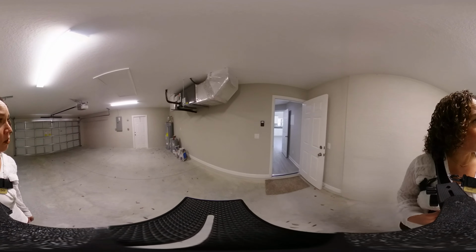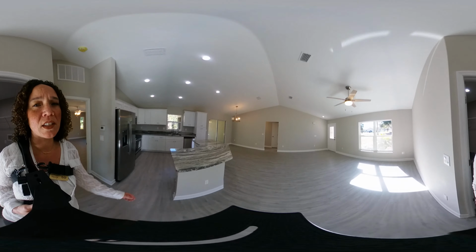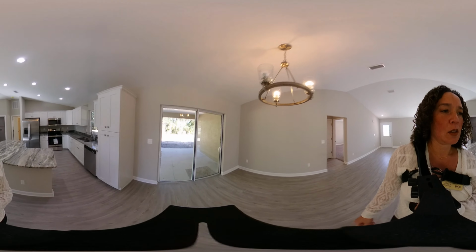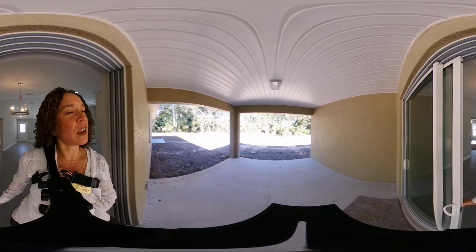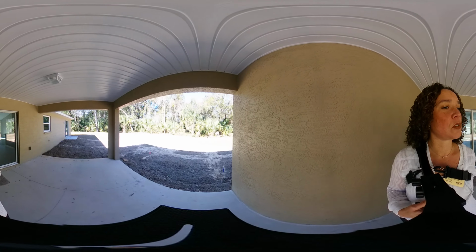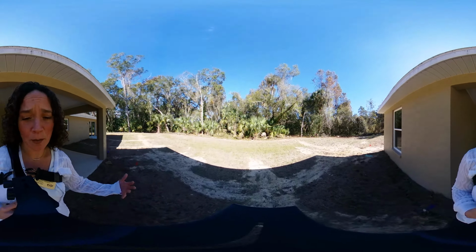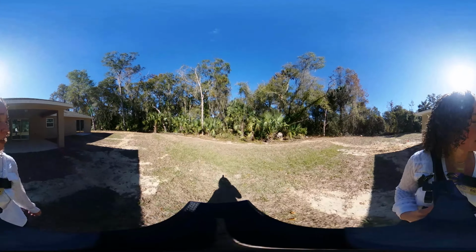A sprinkler system was just installed on this house, so you will be able to keep your landscaping very pretty year-round without much hassle. Go through these sliders to the backyard and look at this nice covered porch. So great area to put a table, put some lounge chairs, just be able to enjoy, especially this time of year. The weather is so beautiful, and you'll get full enjoyment.